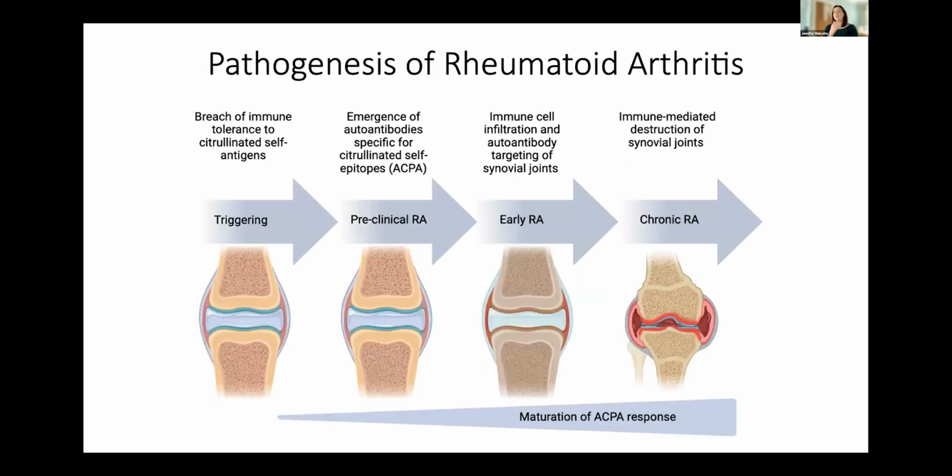And so in RA then, preceding the onset of the disease is an immunological triggering event that causes our adaptive immune cells to respond to citrullinated self-antigens. And this breach of immune tolerance is best evidenced by the emergence of autoantibodies that are specific for citrullinated proteins in patient serum. And we refer to these autoantibodies as ACPAs, and indeed seropositivity for ACPAs is diagnostic for RA.